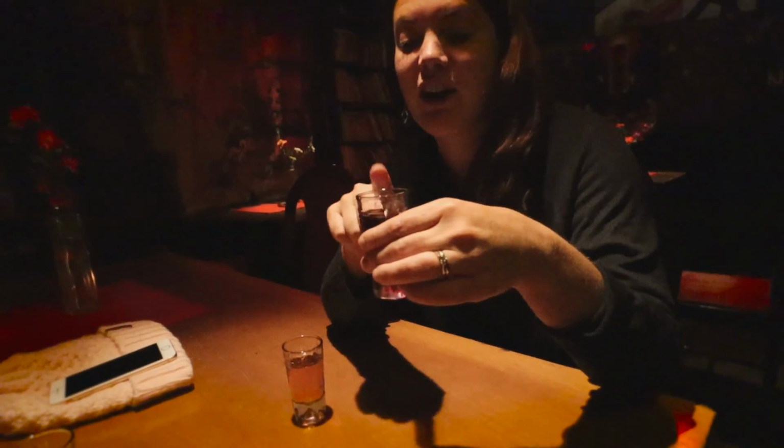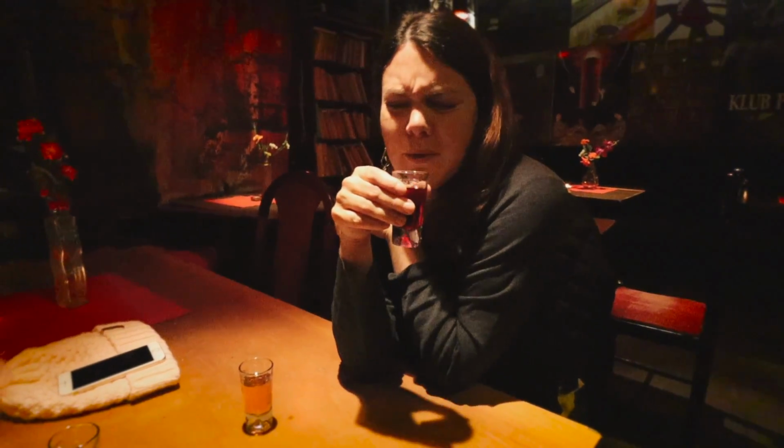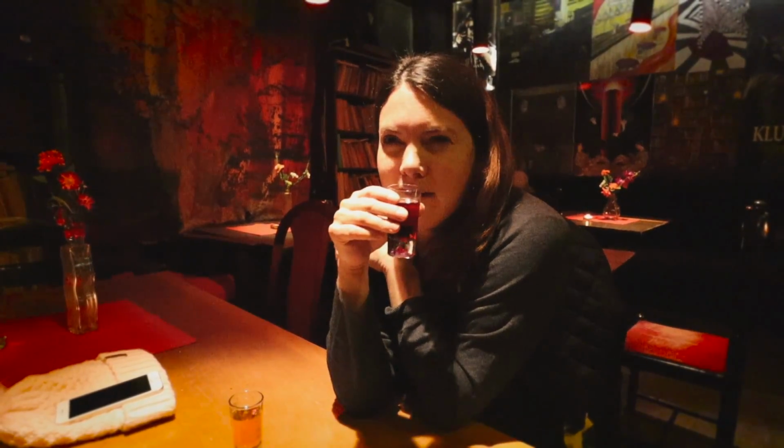But there's 2 more left to try. Let's see what Anna thinks of those 2. So I got cherry here, and this one's rose, right? Yeah, that's right. I think I'm more interested in the cherry. The rose sounds kind of odd, but I'm excited to try it. Are you gonna just do the whole shot once? No. Ooh, it smells like cherry, a little bit like cough syrup. I thought that too. I took a little sip of these 2 beforehand.